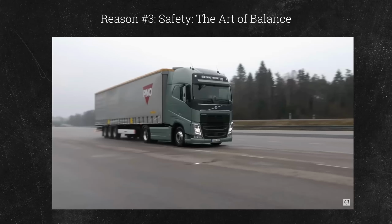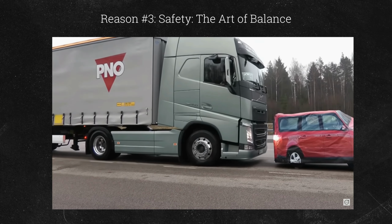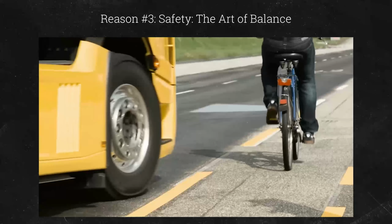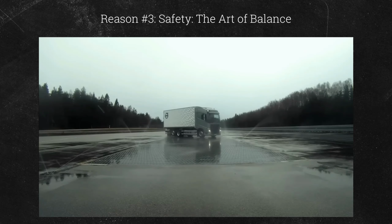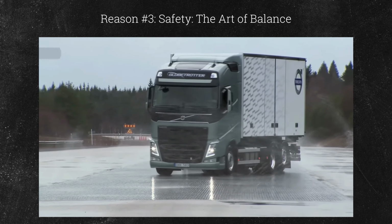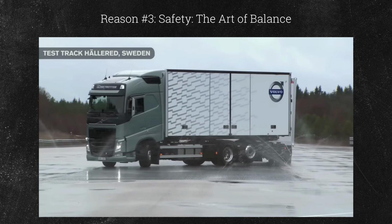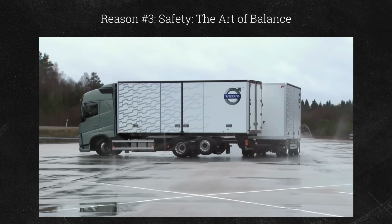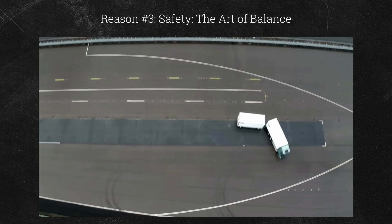First, they provide more braking power because there are more tires on the ground, which means you can stop faster than Flash in an emergency. Second, when you're taking those turns that feel like a roller coaster or making sudden maneuvers, the extra axles are like your friends who support you after a party. They give you extra stability and reduce the chances of tipping over or losing control.